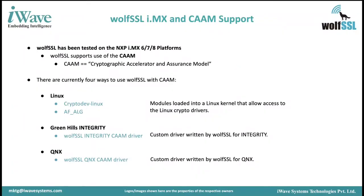So if we take a quick look at our CAAM support, wolfSSL has been tested on the i.MX 6, 7, and 8 platforms with support for CAAM. CAAM standing for Cryptographic Accelerator and Assurance Module. There are four different ways you can use wolfSSL with CAAM. On Linux, you can use CryptoDev Linux or AF_ALG. These are modules that are loaded into the Linux kernel that allow access to the Linux crypto drivers. You can also use us on Green Hills INTEGRITY or QNX through custom drivers that we've written for those platforms.